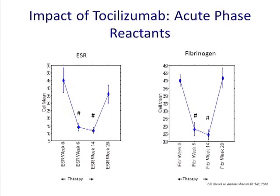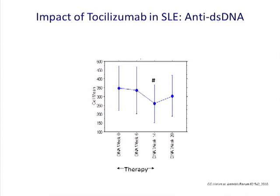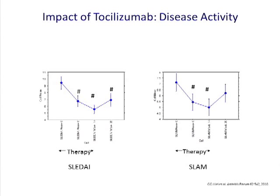So this is what happens in these lupus patients when you block IL-6, and basically there's a prompt decline in all acute phase reactants down into the normal levels, and this is also true of CRP and serum amyloid-associated protein. And as soon as you stop the drug, of course, the acute phase reactants come back. You can see by 14 weeks that there's a decline in anti-DNA antibody titers, which begin to increase after the drug is stopped. In terms of disease measures, SLEDAI, SLAM, BILAG, all of those things, you saw a significant decrease. In fact, at the levels that would have meant responder in the belimumab trials.